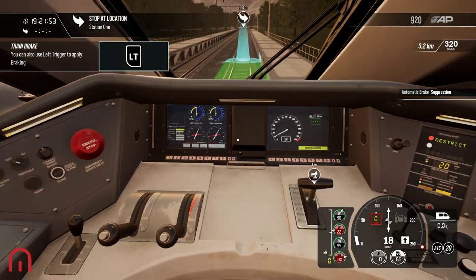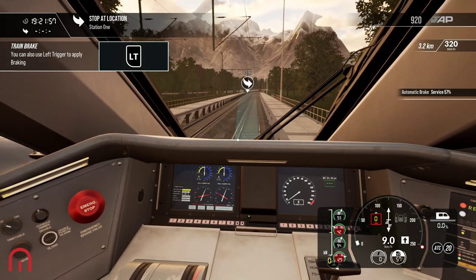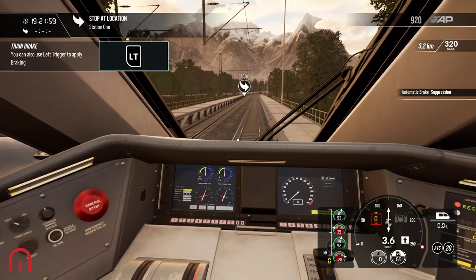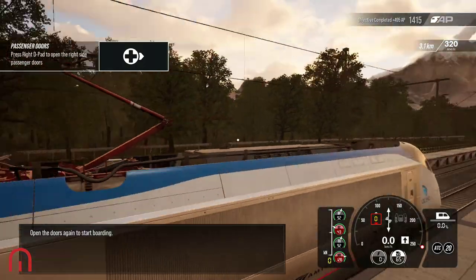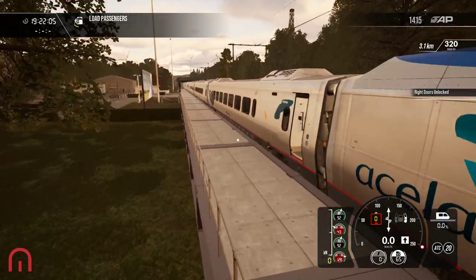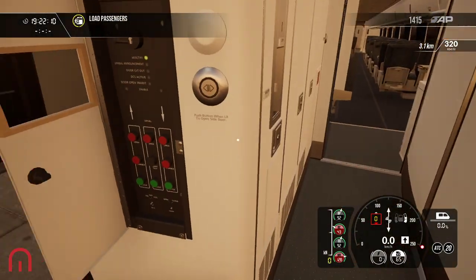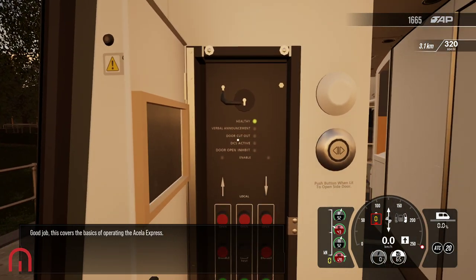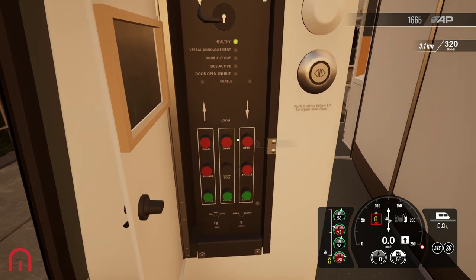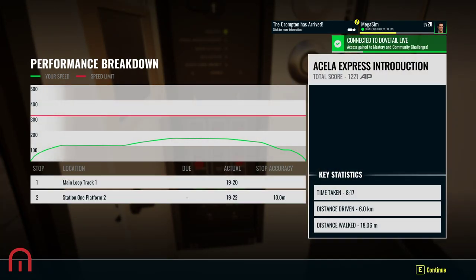Okay. Okay. There we go. Open the doors again to start boarding. Okay. What have we got here then? Good job. This covers the basics of operating the Acela Express. That wasn't 20 minutes, was it? That wasn't 20 minutes at all.